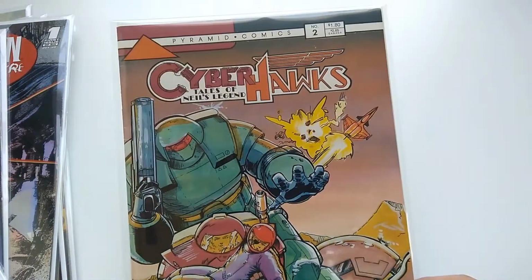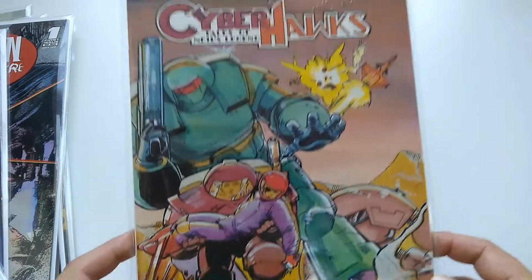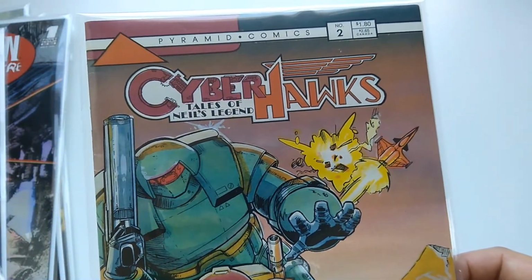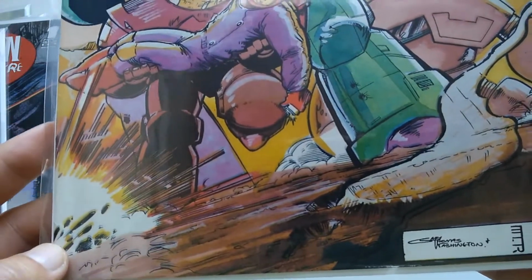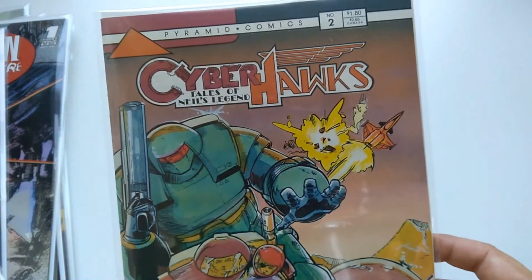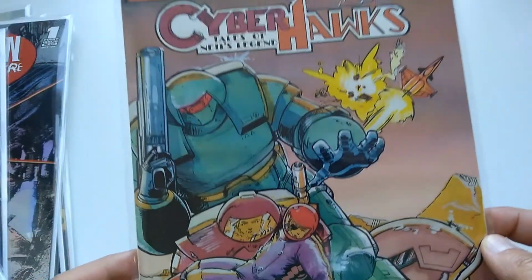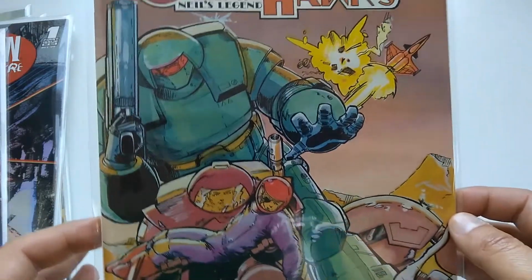And lastly, even more obscure, from Pyramid Comics, number 2, Cyberhawks, Tales of Neil's Legend. So I love this. This is an 80s black and white independent comic. I don't know any other comics that this publisher published. This is number 2. Interiors are black and white, very low quality newsprint. Cover is pretty exciting. But I love picking up stuff like this, just independent comic books. They really capture my attention. Someone created a comic book, put it out into the world, and just went into obscurity. They went back to their day job. There's something artistic and romantic about that I like.